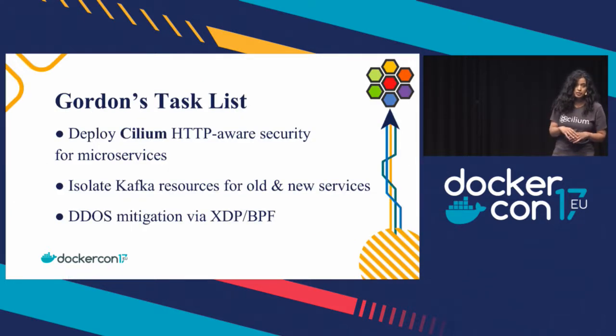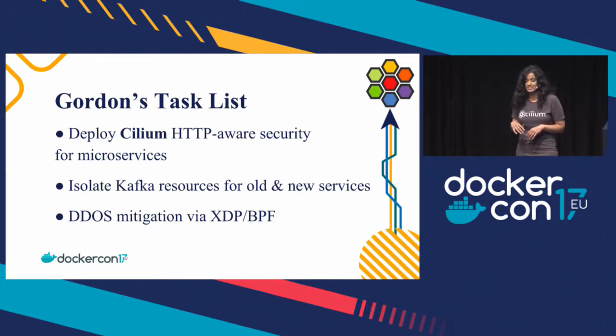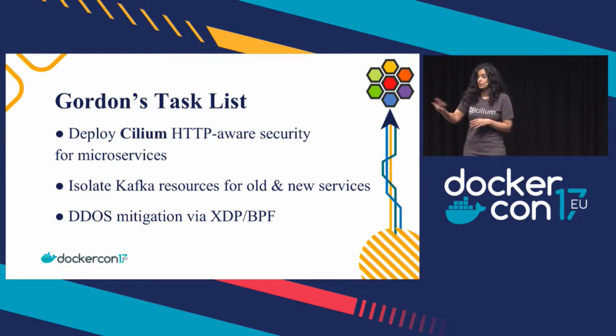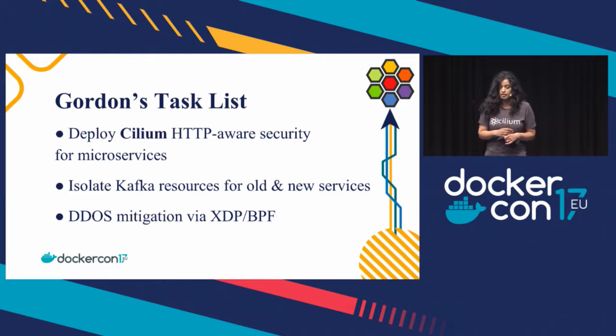So Gordon needs to support this deployment. Let's go through a few of the tasks that he has to deploy. Basically, the first thing he's going to do is use some of his already existing knowledge on Cilium to deploy HTTP-aware security and apply that to the microservices. So protect the existing microservices that are already deployed, and ensure that his new microservices aren't going to mess anything up and have least privilege access.